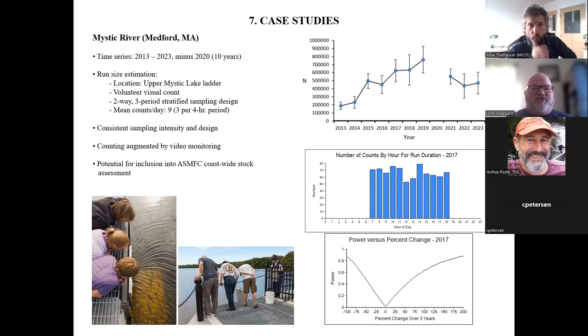Their visual count is augmented by a video monitoring system that they brought online about 4 years ago. And so with this, because of the good quality of this data, this has potential for inclusion into future stock assessments.